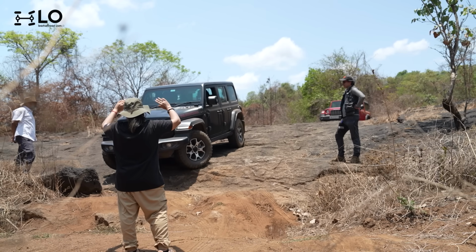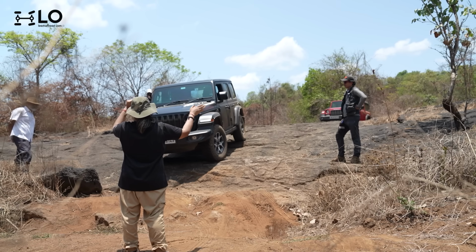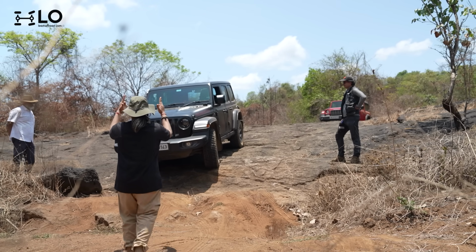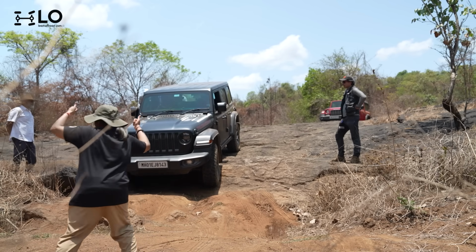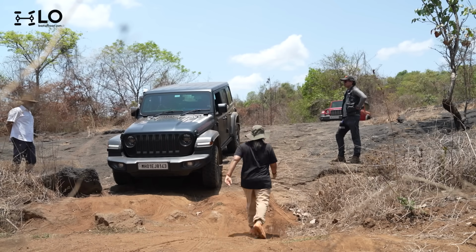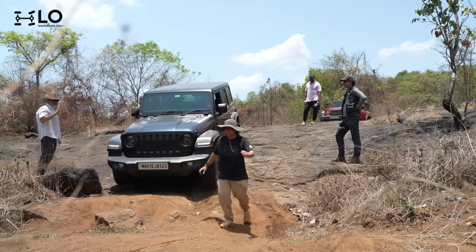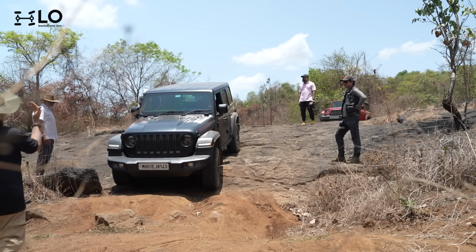And in all the videos, as you can notice, it's very important that your spotter plays a key role. You have to trust your spotter. Your spotter knows everything that is going on around your vehicle, where your tires are placed. So therefore, make sure you have a good spotter, you are on the same page as the spotter, and only then you can start moving your vehicle.